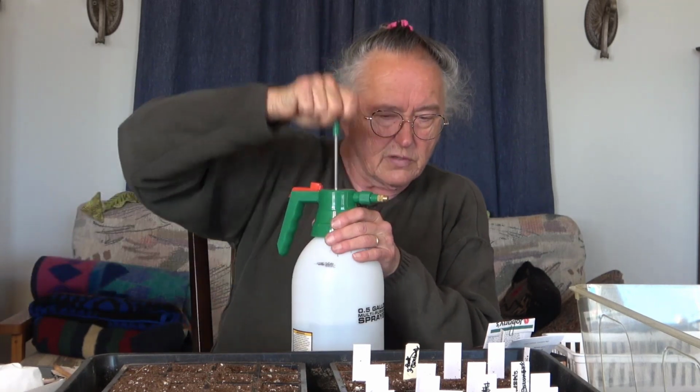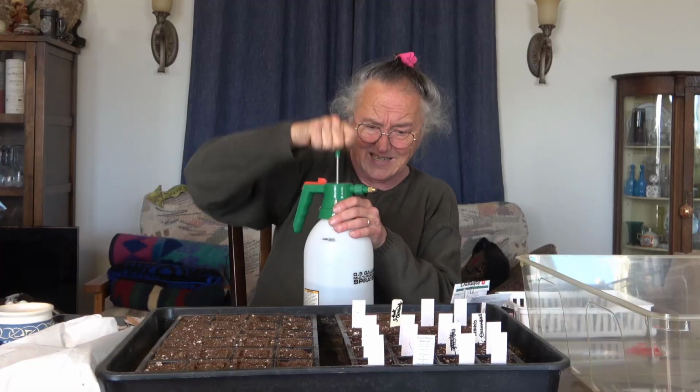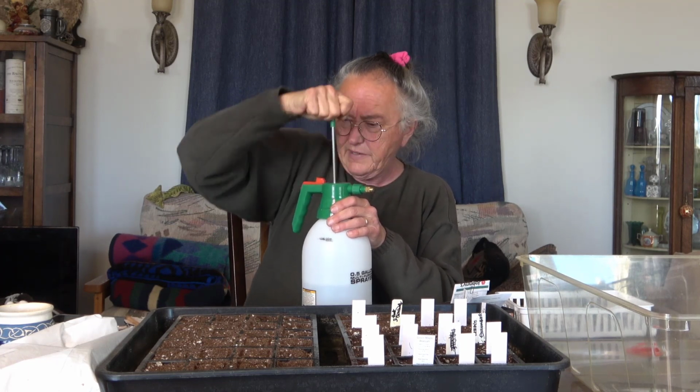Now we have lettuce. Okay, awesome. And I'm going to spray these guys the same way I sprayed the other ones. And that's it. I'm going to put my lid on these guys.